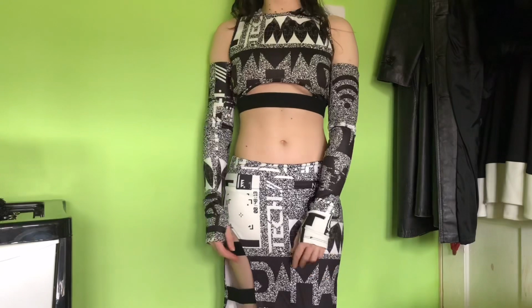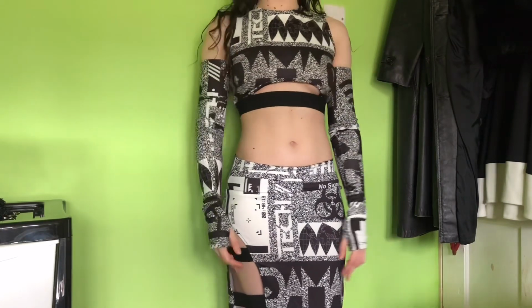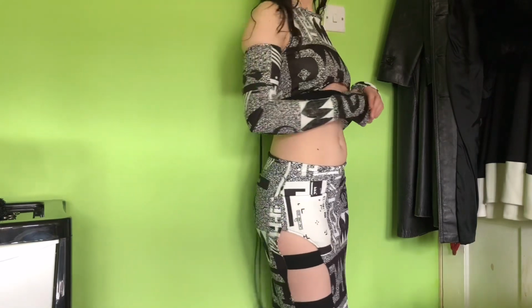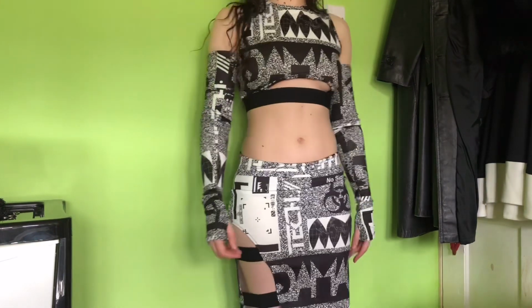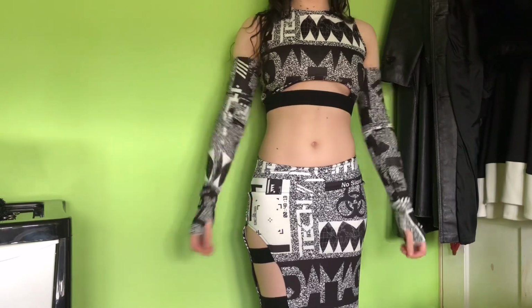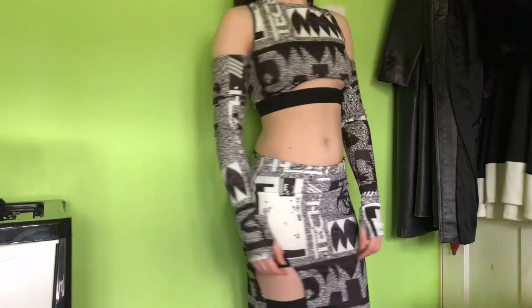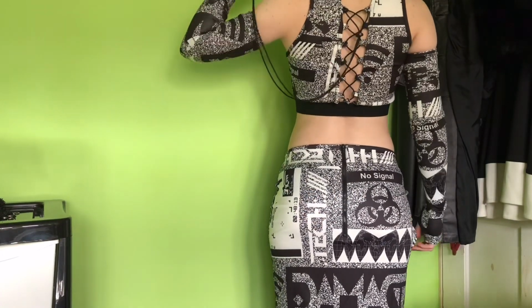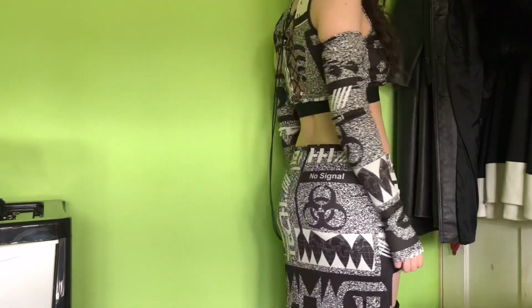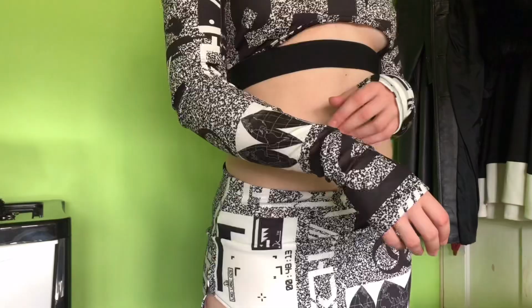And with the top, the lace-up bit is supposed to be at the back, but it works with this at the front as well, which is great. And I think I will have to shorten this, because I'm not sure what you're supposed to do with this. A bit impractical to have dangling behind you. So it's got this kind of under boob window cut out at the front.